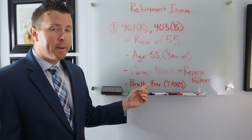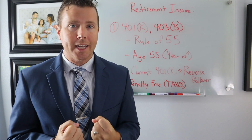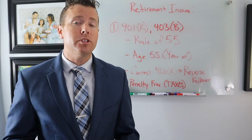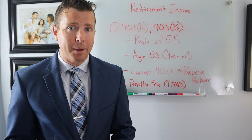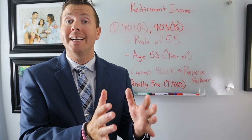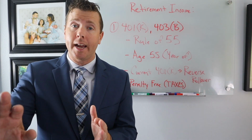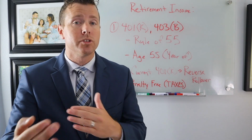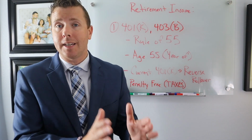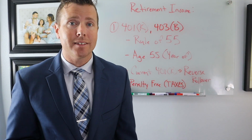Now, lastly, remember, with a Rule of 55, all the retirement income that you take out is penalty-free, but there are taxes. So make sure that you understand how much in taxes you're going to pay if you're pulling out retirement income from your 401k and it's pre-tax. Now, if you have a Roth 401k or a Roth 403b, that's post-tax, meaning you've already paid taxes on that, so you're not going to have to worry about taxes. But if you have traditional 401ks, pre-tax 403bs, and you're pulling money out of that, the tax man is going to ask for his taxes at the end of the year.